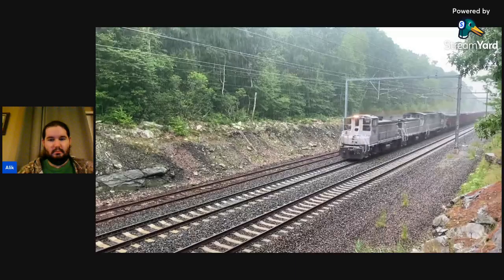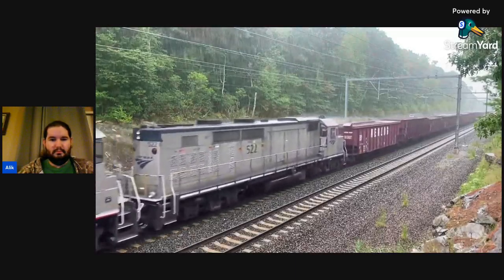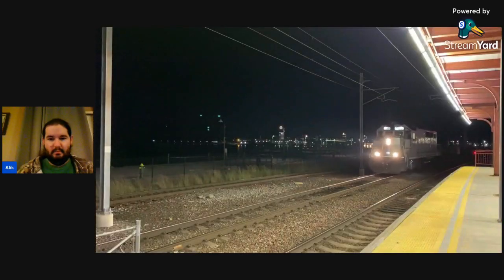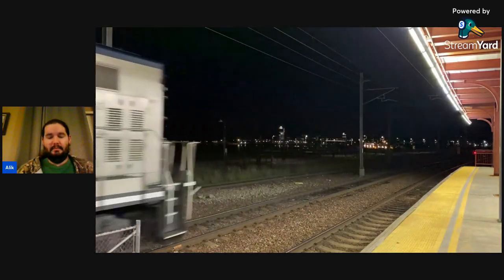From there on out, Amtrak's GP40TCs continue to do what they do best and allow Amtrak to keep their Northeastern rail network up to snuff. Pretty long for a general purpose unit.